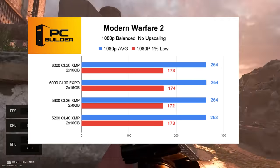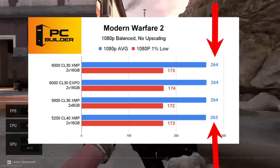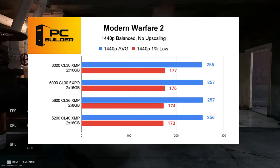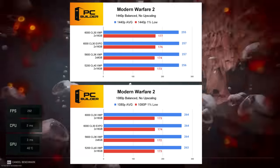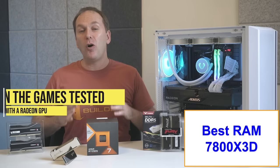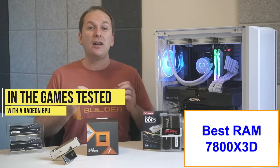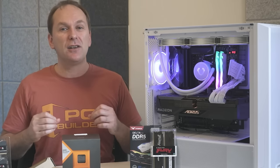Finally, we tested Modern Warfare 2 at the balanced preset at 1080p, and there's just no difference, even though as we move up to 1440p, we can see there was a CPU bottleneck at 1080p, as we haven't dipped much going to the higher resolution. Looking at the summary of all three games tells us that at least in these titles tested with a Radeon GPU, RAM speed just doesn't matter very much to the 7800X3D.